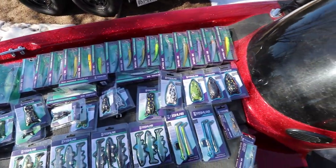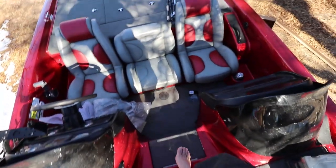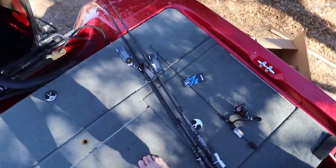All right, guys, so there is all the tackle. We got quite a bit, and this ain't even all of it. But let's now move on to these rods.